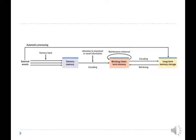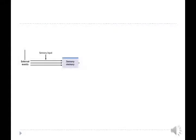First, something happens, an external event that occurs, like me talking during a lecture. That external event produces sensory input, things that you hear, see, etc. That sensory input goes to a very brief form of memory called sensory memory.